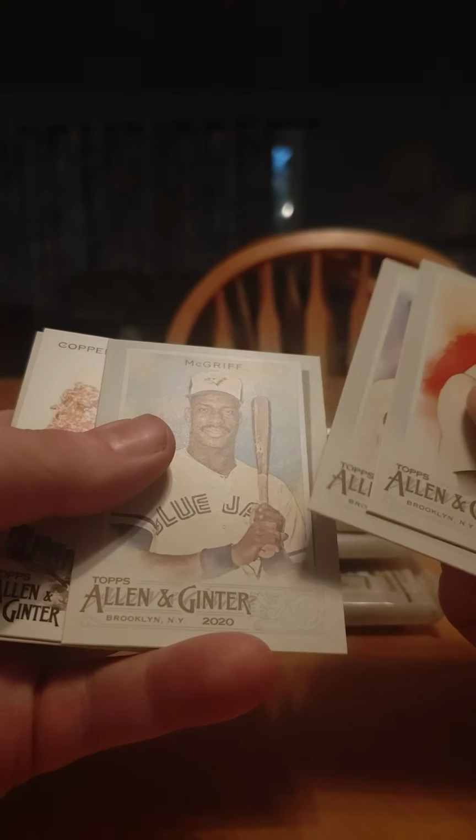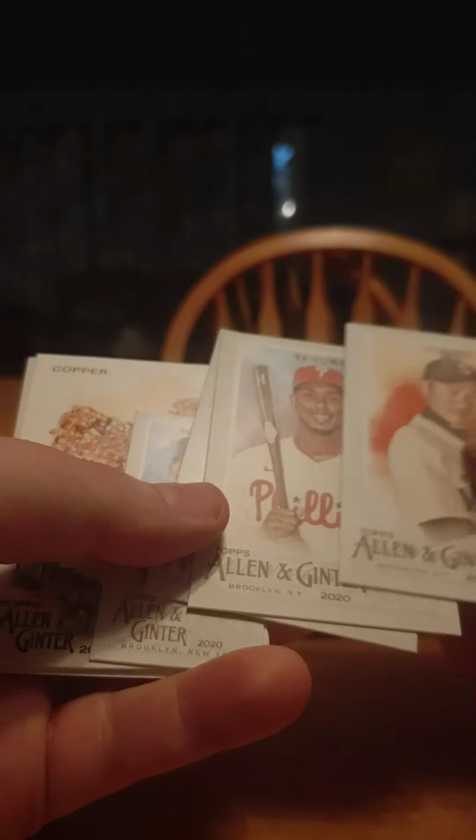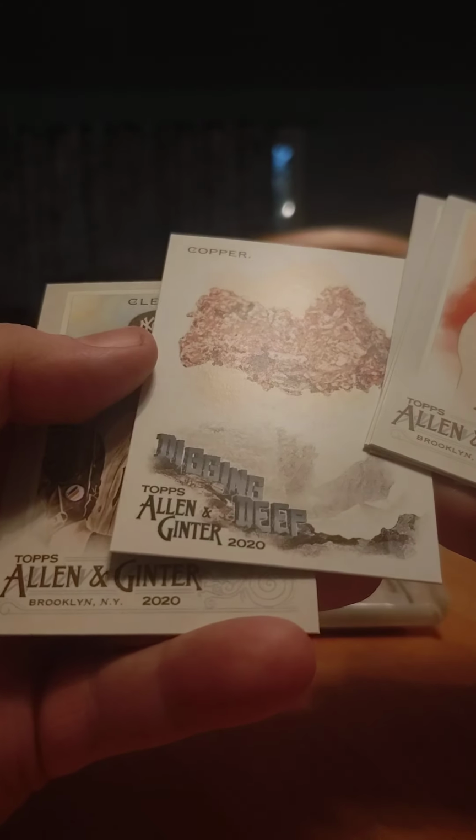Ichiro. I don't know if they have SPs or short prints on this. Fred McGill. Oh, nope, because they do have it. Walker Buehler. Is that gold? Nope. Yeah. Copper. Roger Clemens.